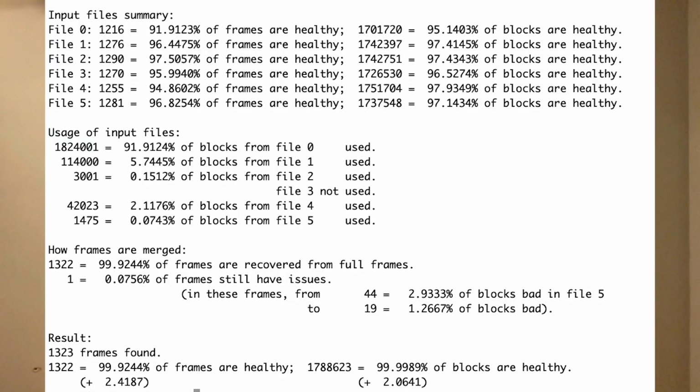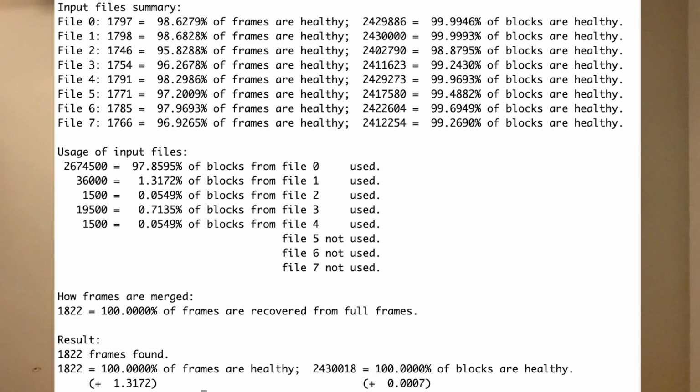At the end of these DV merging summaries, it tells you how healthy each capture was. You can see for all the input files what percentage of the frames are healthy, meaning frames that are perfect, where every block is valid. Then it shows for all the blocks what percentage is valid. The next part of the summary is how it's getting merged, telling you what percentage it's using of each file in making a merged output, and what the percentage of health is at the end, and how much of an improvement that was over the best file.